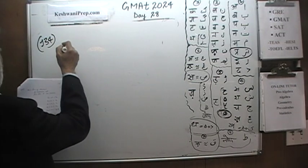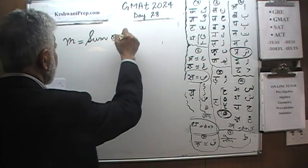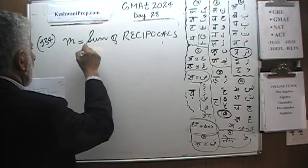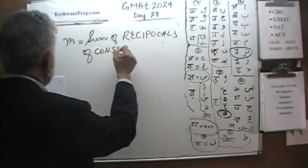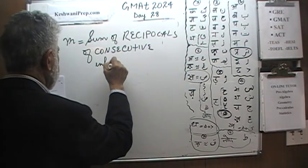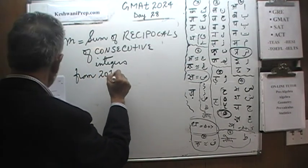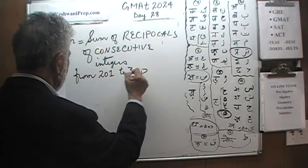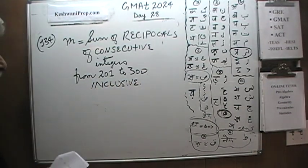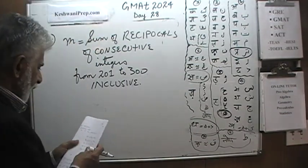In 134, we are told that M represents the sum of the reciprocal of consecutive integers from 201 to 300 inclusive. The question is, how much is M? And here are the answer choices. I'm going to give you the answer choices very quickly.